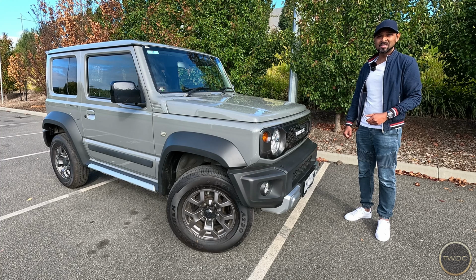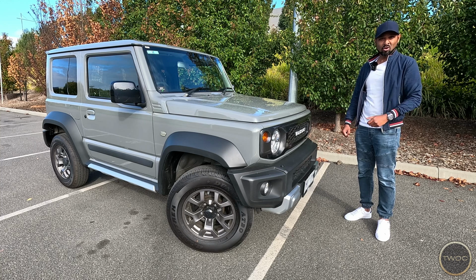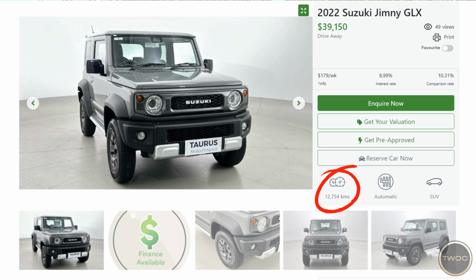Price-wise, the GLX with the auto would have set you back a shade over 35,000 Australian dollars, but good luck finding one these days for those prices. Instead, the popularity of the Jimny and the fact that Suzuki can't keep up with demand has shot prices up to over 45 grand.